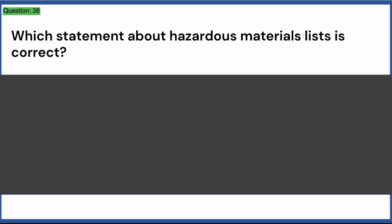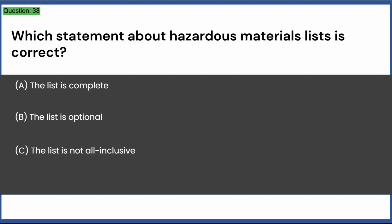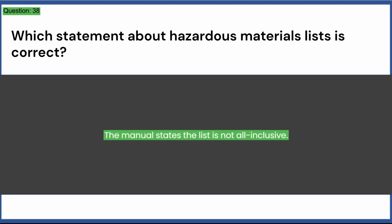Which statement about hazardous materials lists is correct? A. The list is complete. B. The list is optional. C. The list is not all-inclusive. D. The list applies only to liquids. Answer C. The manual states the list is not all-inclusive.